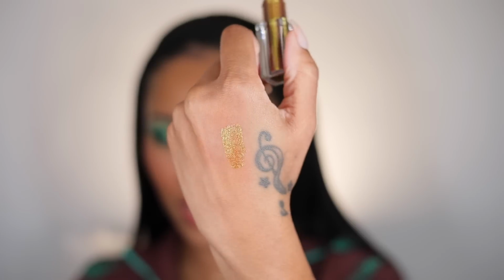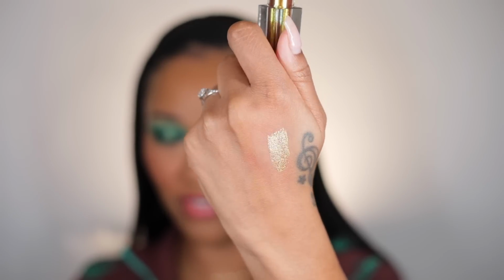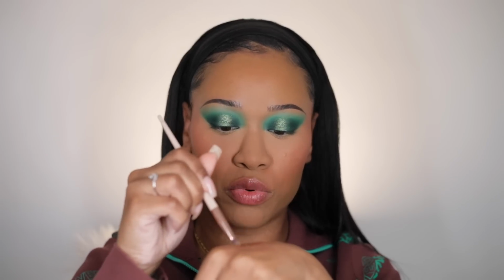I think I want to put it on my inner corner because I don't really want to disturb my lids. But how stunning is that? It's like a green, gold, brown type of vibe. Super pretty. So I'm going to scrape some out onto my hand. And this is in the shade Ankara. Take some of it onto a brush and then just press that onto my inner corner. How stunning! Oh my gosh.